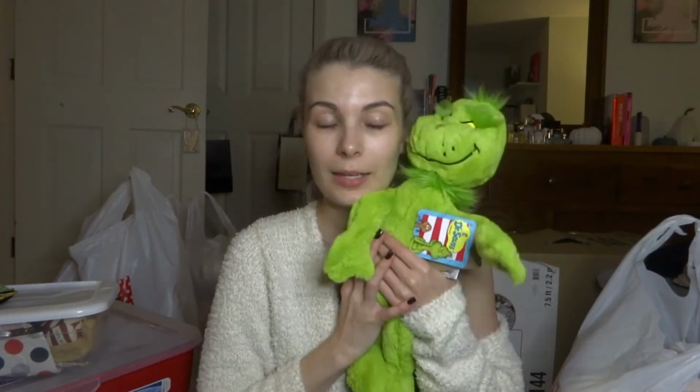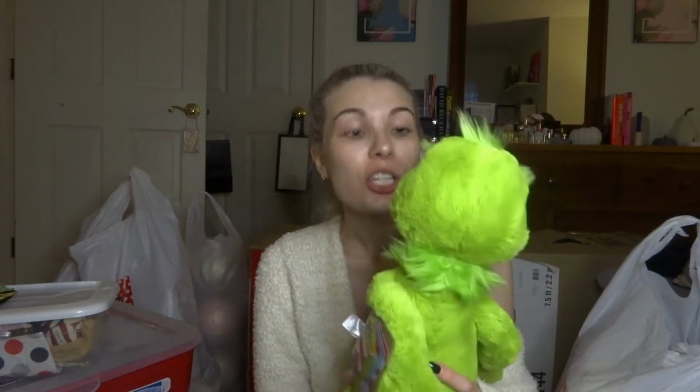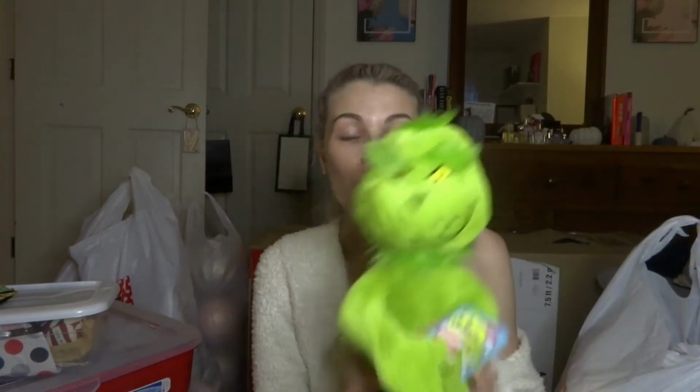So next up, I think this is primarily Hobby Lobby. This guy was a gift, but I know he was from Hobby Lobby. I got a little Grinch plush because he is my absolute favorite thing ever during the holidays. I don't really know why either, because it's not like the Grinch is holly jolly. I feel like I just relate to him. He's a little harsh, but he cares a little bit about people. Just kidding.